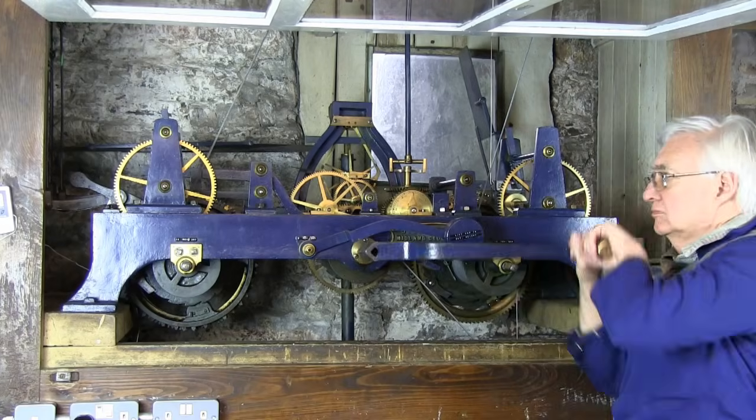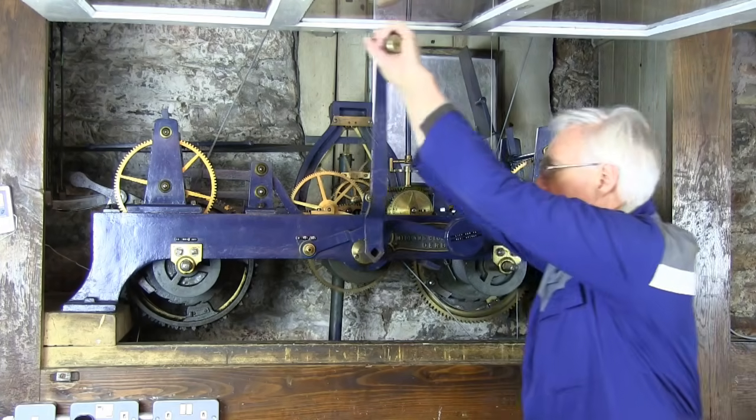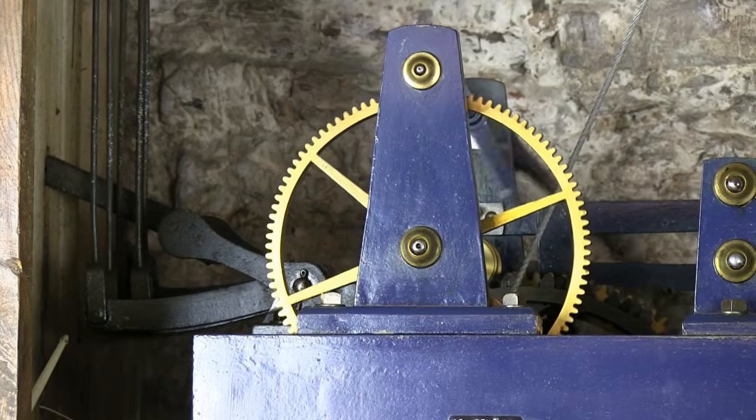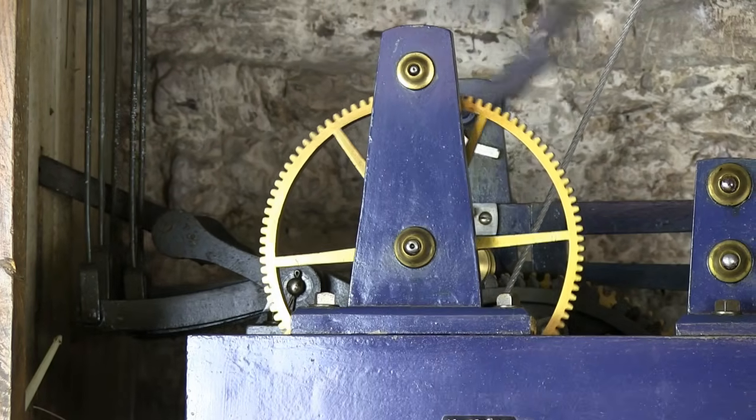The weight on the right-hand section, which strikes the hours, also has to be wound. You can see just how large the weights are here, hanging at the top in the bell chamber. We can see and hear it all in motion as the clock chimes and then strikes.